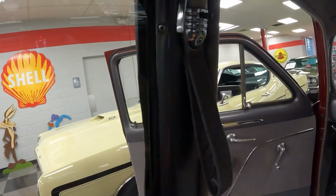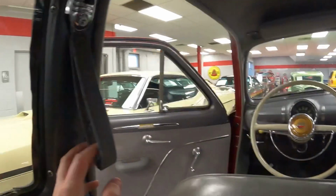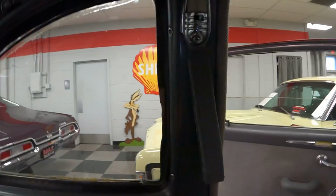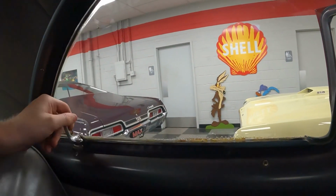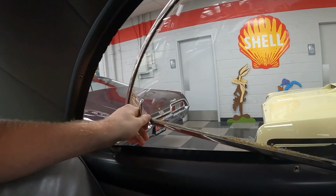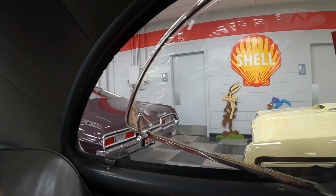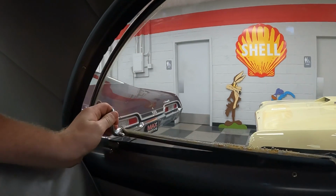There are some creature comforts back here. There is a light. There's lights on both sides, as well as grab handles on both sides. Coat hook on both sides. These windows do open, but they don't open the way that you might think. They open kind of similar to like Karmann Ghia windows. And look at how far they will go. That's insane. I mean, it might even go further. I just don't want to push it any further than that.